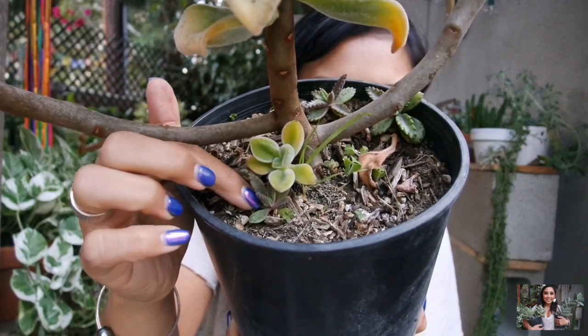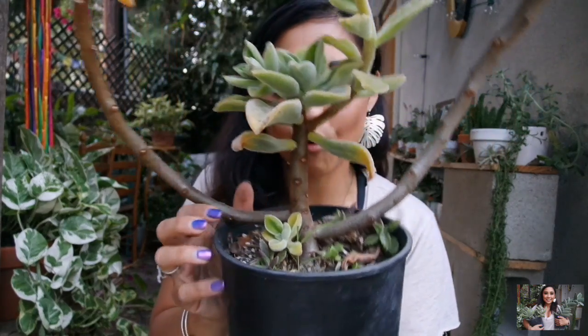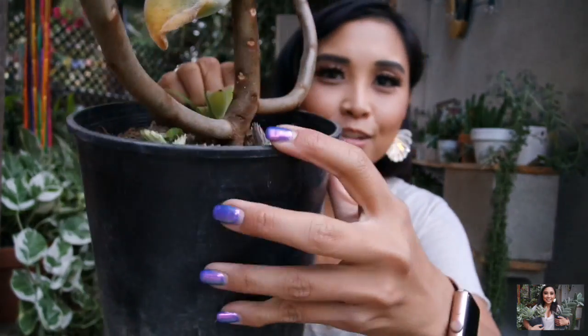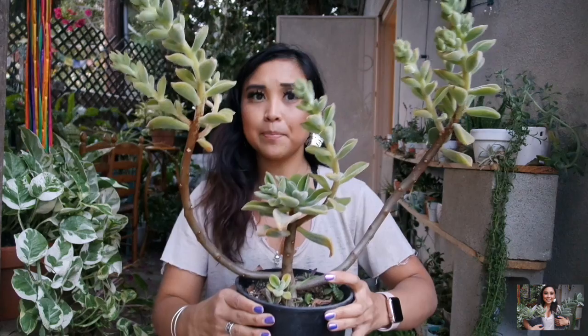3. I have 3 Kalanchoes here hanging out, so it's like a little bonus. Yeah, I have 1, 2, 3, 4. Actually, there's 4 little Kalanchoes growing here on the bottom, which I thought was super cute. So I love that. So that's a little bonus, but let me know what you guys think about the size of this. It's definitely a statement piece.